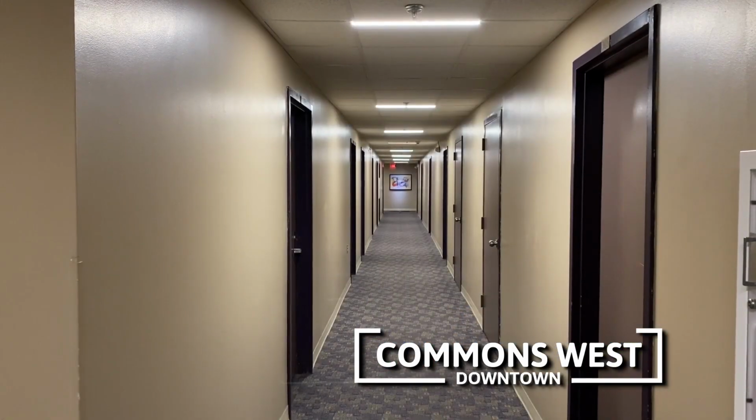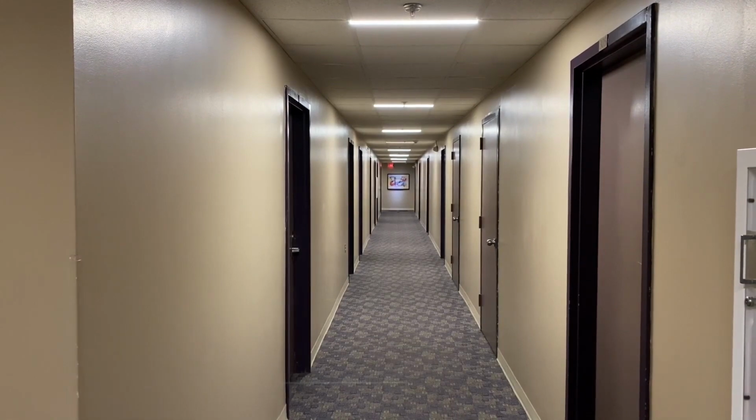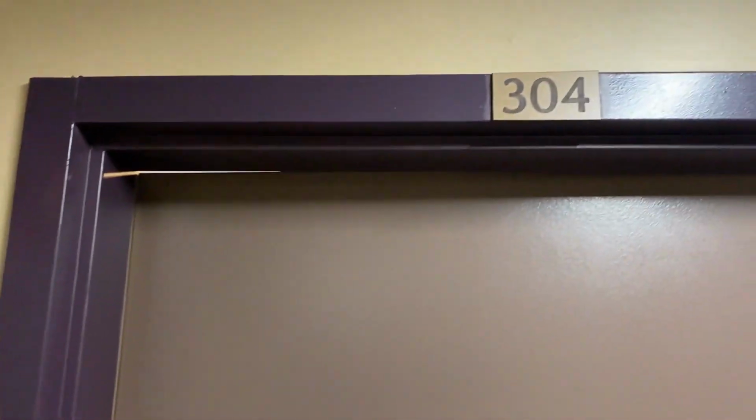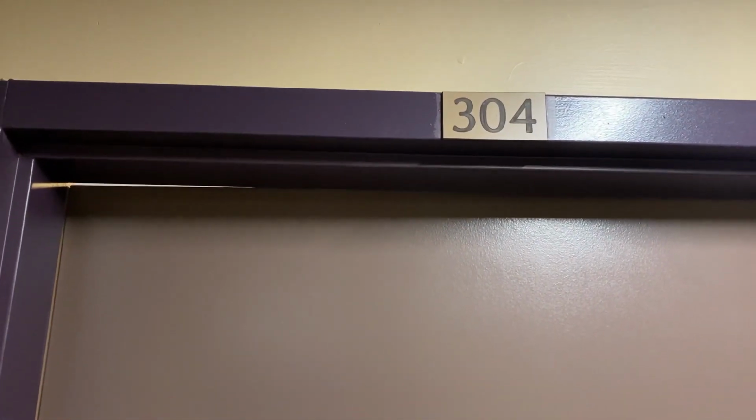Welcome to Commons West. This is a 5-story apartment building on the western end of the Ithaca Commons. We're here today to see apartment 304, a studio on the 3rd floor. Let's head on in.